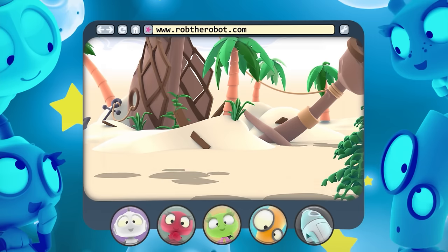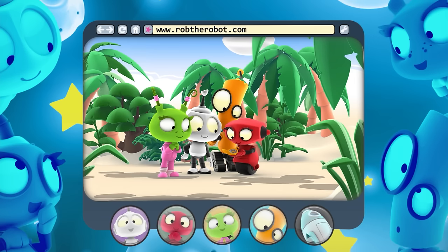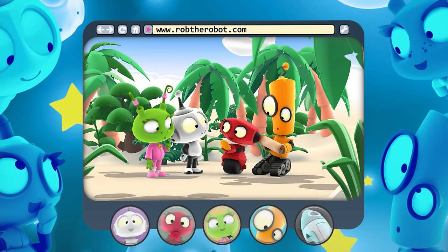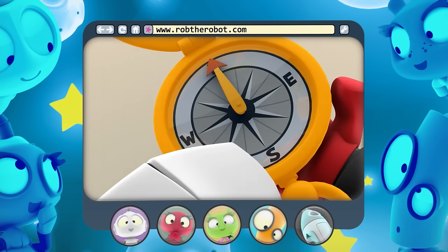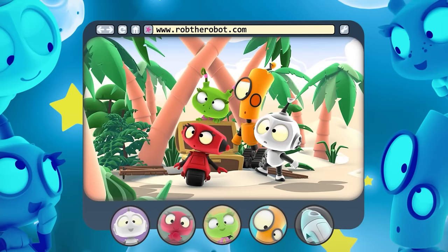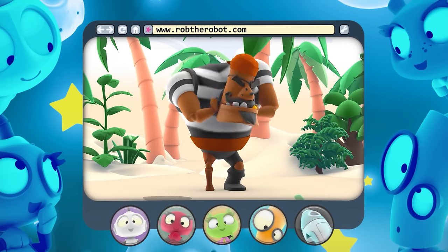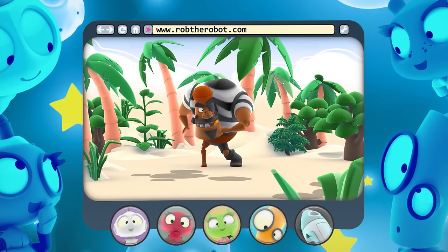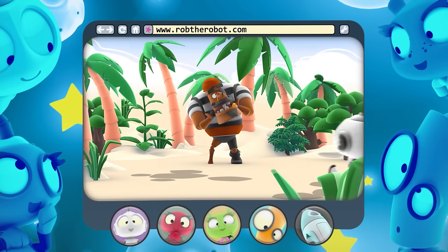We learned that to read a map properly, you need to know what direction you're going. TK had a compass that showed where north, south, east, and west are. That way, we could follow the clues on the map. In the end, the scary noise was just a friendly robot pirate. He made strange noises because he couldn't find his jaw. That's what the treasure was.